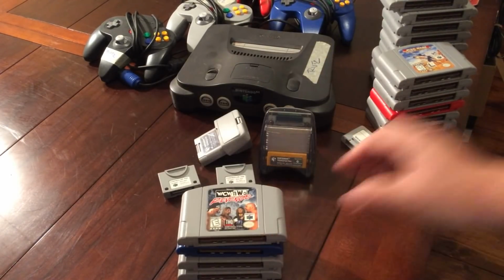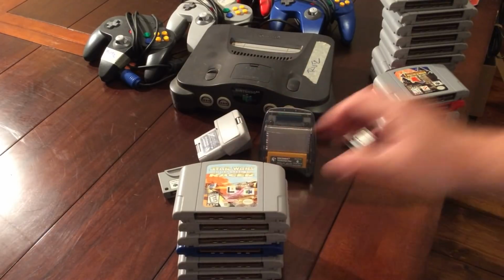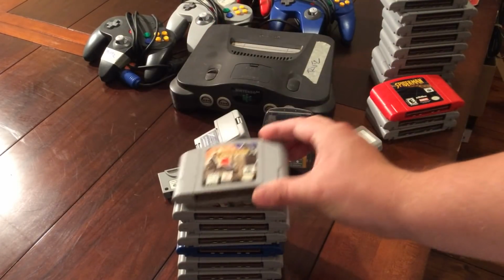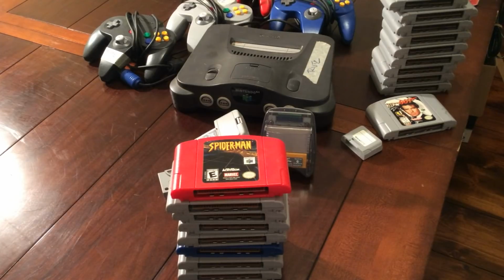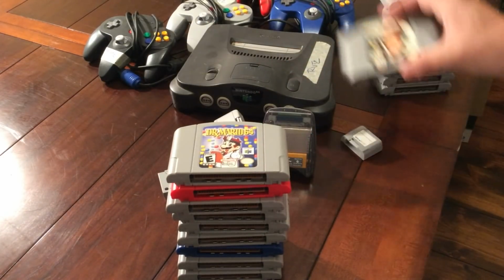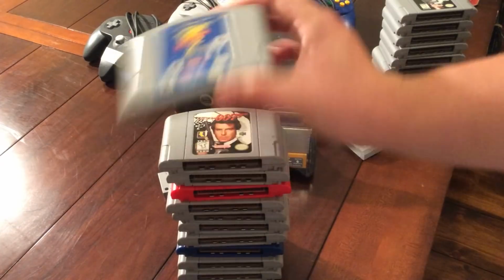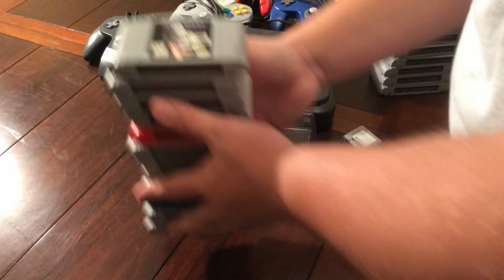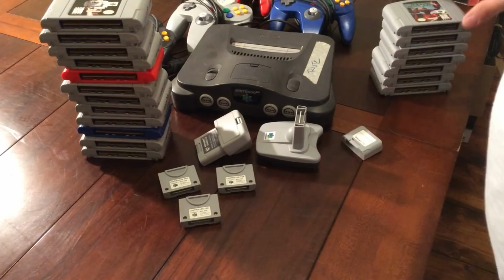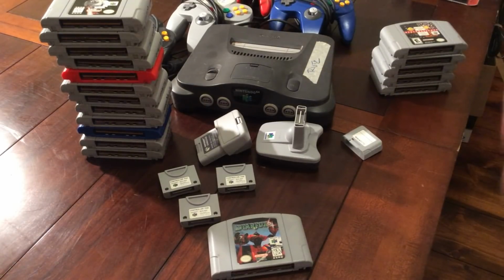WCW NWO Revenge. Star Wars Rogue Squadron. Star Wars Episode 1 Pod Racer. Castlevania. Spider-Man. Oh, that's actually got a pretty nice label. Dr. Mario 64. GoldenEye 007. Every one of these has this on it, so I'll have to clean them. Toy Story 2. Star Wars Shadows of the Empire. Get this stack out of the way. Star Fox 64. WCW versus NWO, which needs to be cleaned.